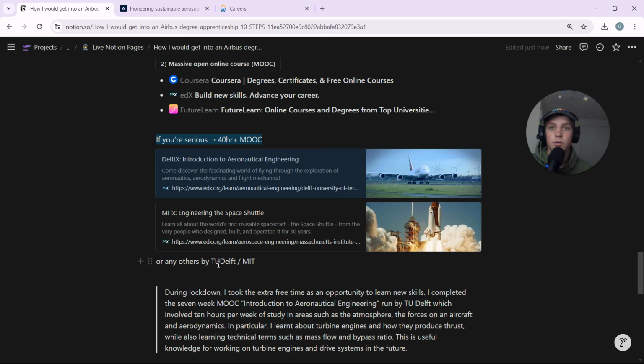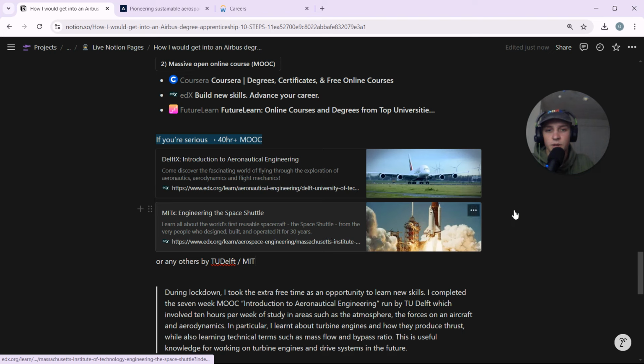They're very renowned. They're a university in the Netherlands, very big for aerospace. Strongly recommend. Another one is MIT, the Massachusetts Institute of Technology. It's a big university in the US. They have a bunch of courses on edX as well, so you can go and have a look at those as well.